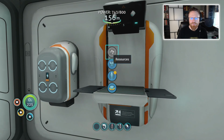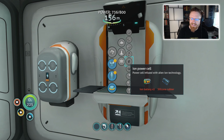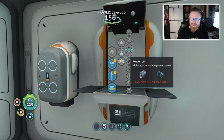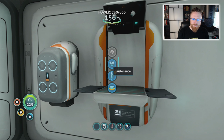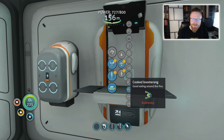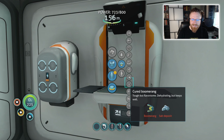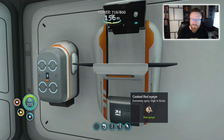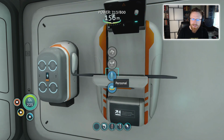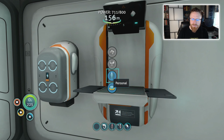Minihid wants me to check and see what new blueprints I have. So I can make an ion battery now with ion cube, gold, and silver ore. And an ion power cell. Okay, and they're made in about the same way. And then I can cook a red eye, high in fluids. Okay, let's cook that red eye and eat it, because why not? And then what's this? Oh, it's the blue tablet. Okay, cool.